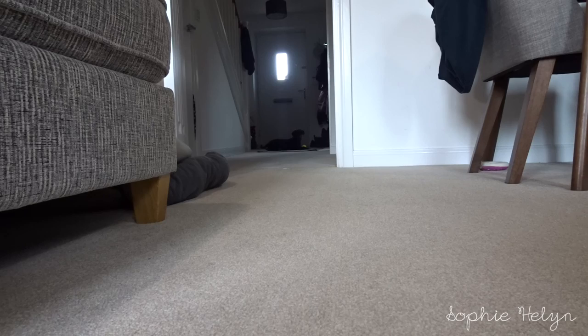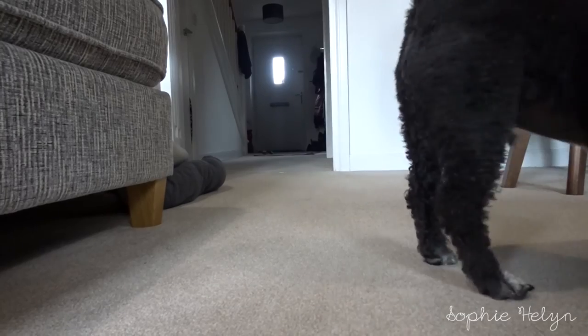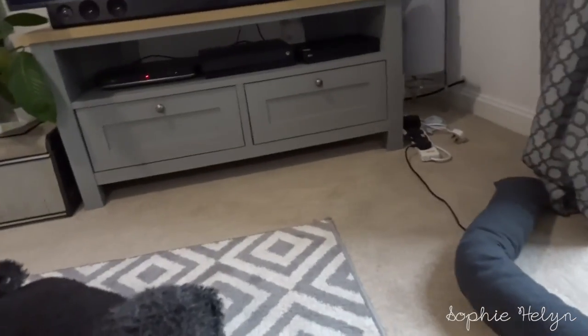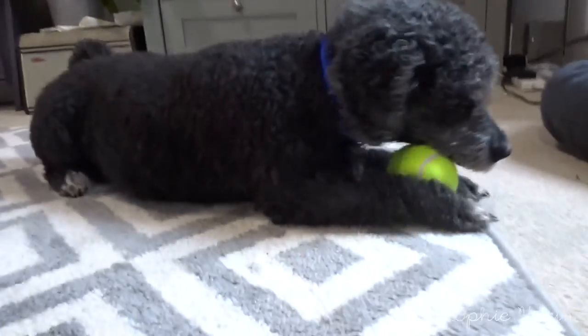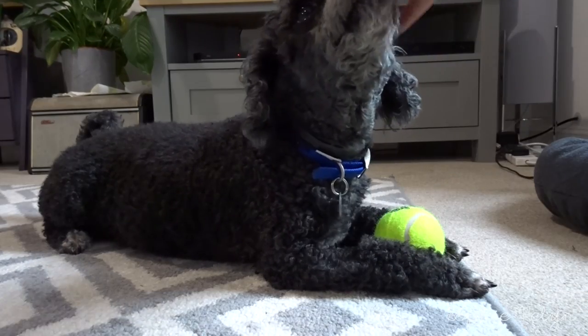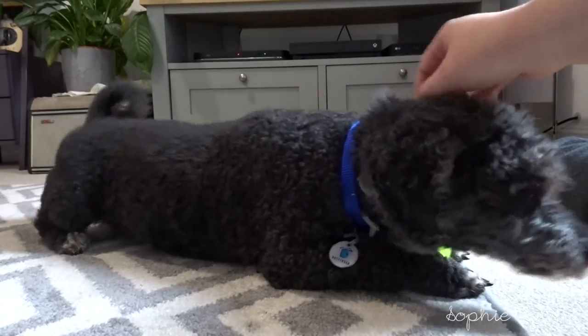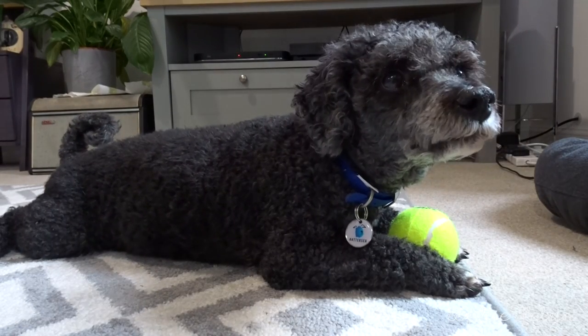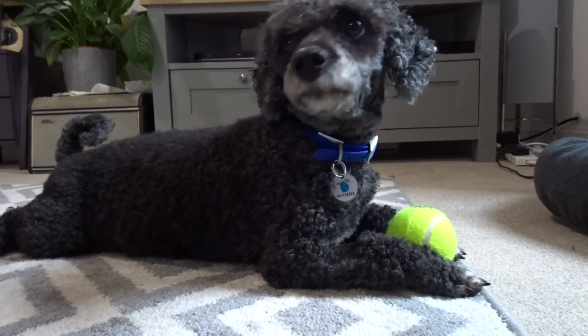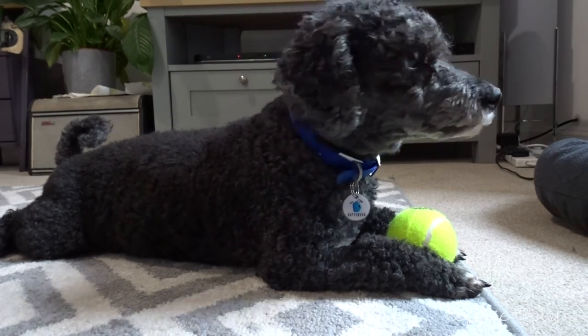Oh, you got your ball. Hi. He's just sat there with it. Come on! Come on! Good boy. What's this? What have you got? Good boy. What are you doing? Oh, be nice. So this is my ball. Oh, I've got it. I've got it.